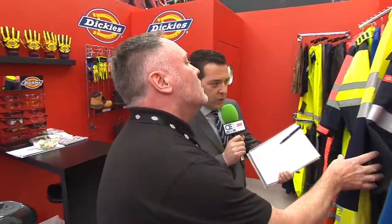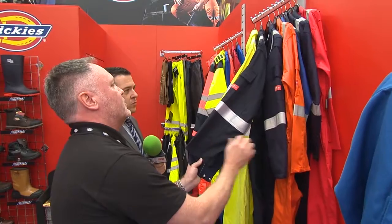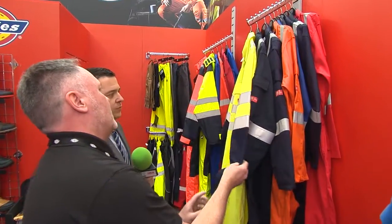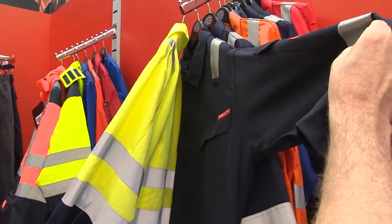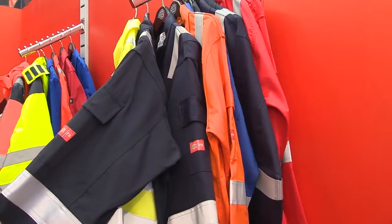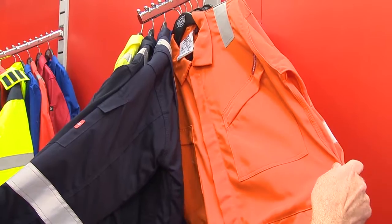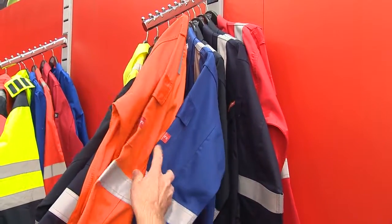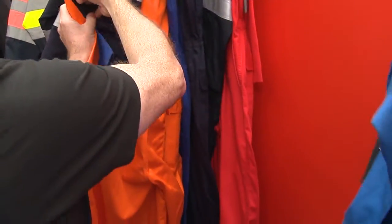So I know another range of your products, obviously, is the flame retardant stuff you've got here. Jim, explain some of these and the differences. We've got a range of flame retardant coveralls in various colours, various weights and various fabrics. We've got high-vis to meet European 471 standards. We've got monochromatic cotton blends. We've got insulated versions of it. We've got anti-static versions. And as you can see, there's a complete range of different colours there. Red, orange, royal, navy blue.